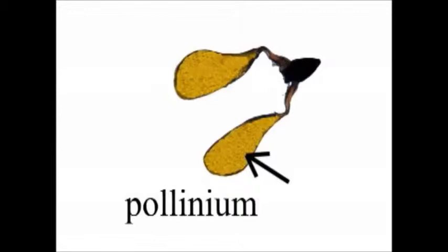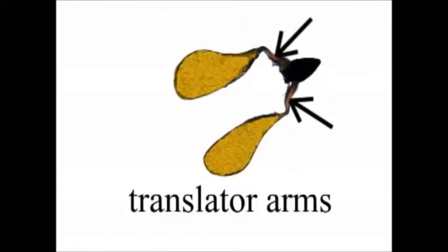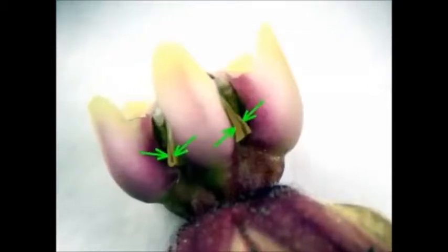The pollen in a milkweed is packaged in a waxy mass. This package is a pollinium. Plural is pollinia, and the whole structure is called a pollinarium. The black structure at the top of the pollinarium is the gland. It is connected to the pollinia with filaments called translator arms. This image of a milkweed flower, captured through a microscope, shows the pollinia. They are attached to the flower head.